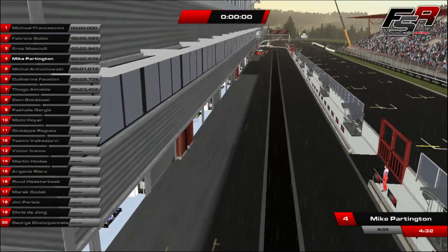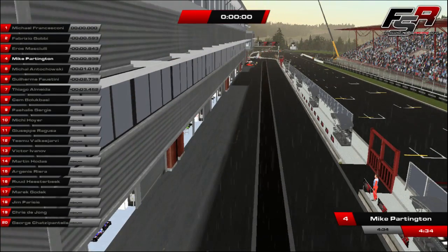What is nice about rFactor 2 is when you have billboards, for example, going over the track, below that it will actually be dry, or well, it will be mostly dry, because obviously there's some kind of billboard hanging over the circuit. That is quite nice, to be honest. I like the way they have done that.